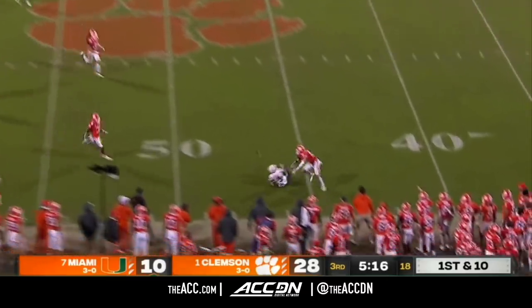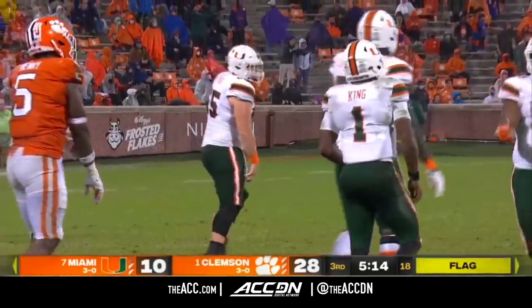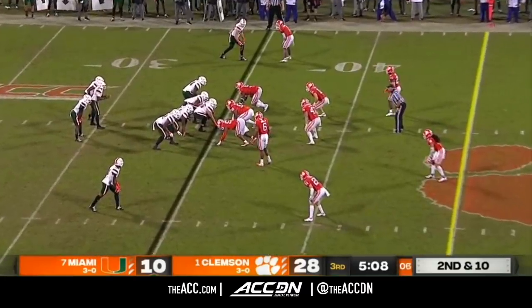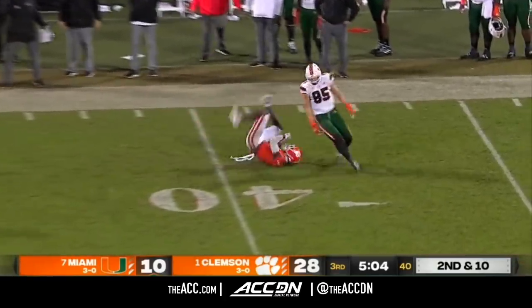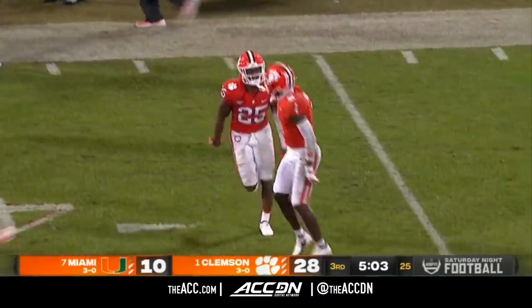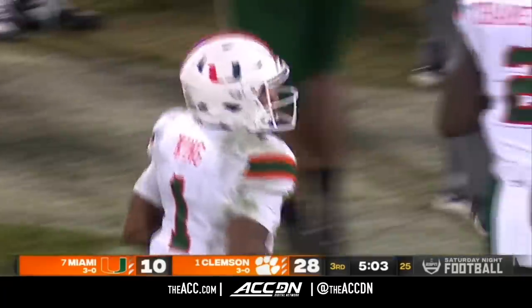Looking downfield, Harley tried to fight back, and that's a flag on the safety Turner. He can't believe it. Both Cheney and Knighton, the freshman in the game, flanking King, who drops back and looks down the sideline. Intercepted. He tried to get it to Mallory, and Derion Kendrick, the All-American candidate at cornerback, makes the 2nd pick tonight for Clemson.